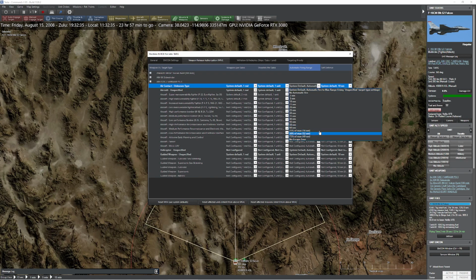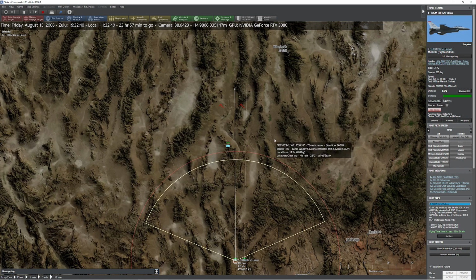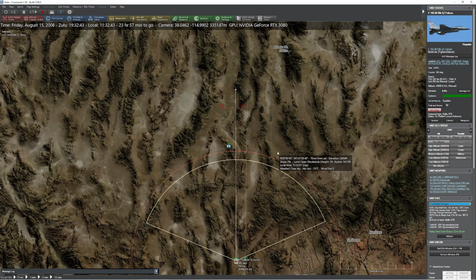One of the fun things, by the way, and this will probably be a different video, is we can actually set the range between these two numbers, and that's almost optimum. I'll explain why, but that's, like I said, for another day. DCS fans know why. So what we're going to do is pursue our targets here.